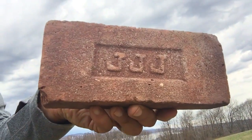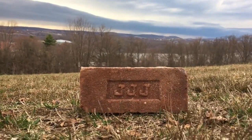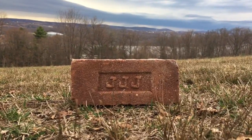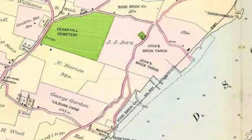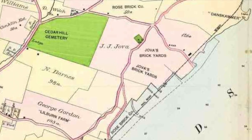You may have noticed that this brick has 3 letters on it, JJJ, and wondered, what does that mean? Well, it turns out that back then, bricks had monograms on them, or brands, just like in the old days, the way they used to do with cattle. So it's a great way to identify where the brick came from. It turns out that this brick was made by a man named Juan Jacinto Hova, who owned the Hova Brickmaking Company. And that's why it has the mark JJJ, which is the acronym for his initials.